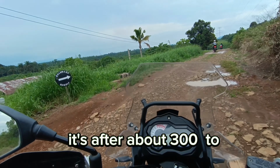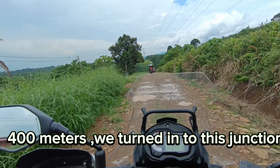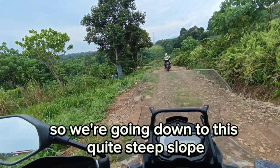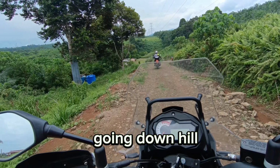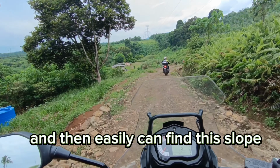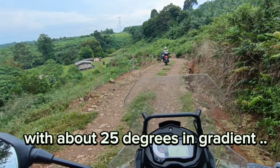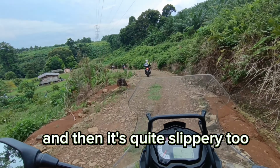After about 300 meters to 400 meters, we turn into this junction, and this is going to be even tougher. So we're going down this quite steep slope, going downhill, and you can easily find slopes with about 25 degrees in gradient. And then it's quite slippery too.